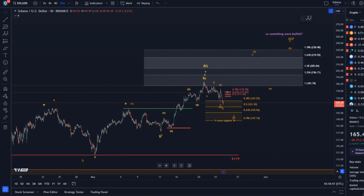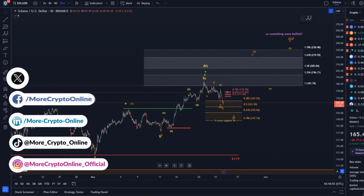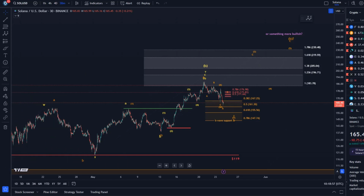Let's see what the Solana chart is doing. The chart dipped into the B wave support area that I talked about in yesterday's update. Price eventually did respect that $184 level very well, which is a key target, or not only a key target, it was a key resistance level that I was very clear about. And these levels can be strategic points where you might want to consider taking profits.